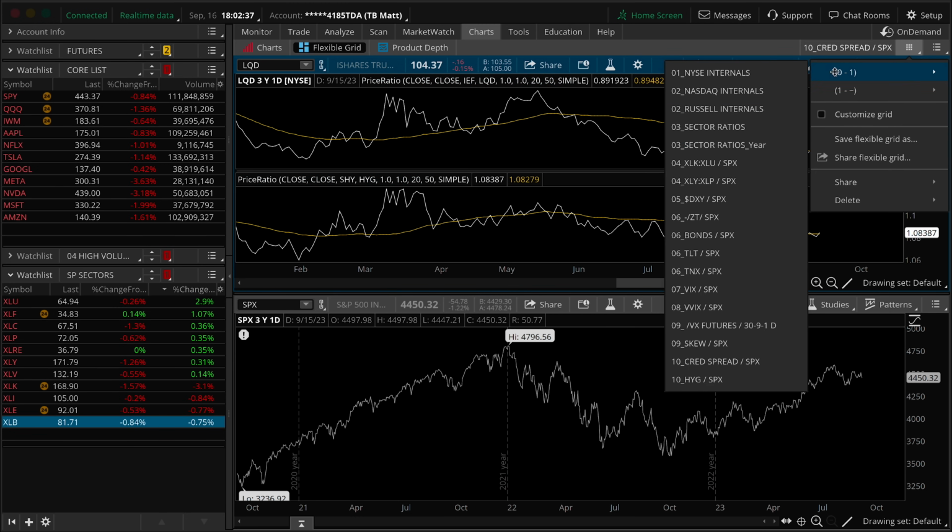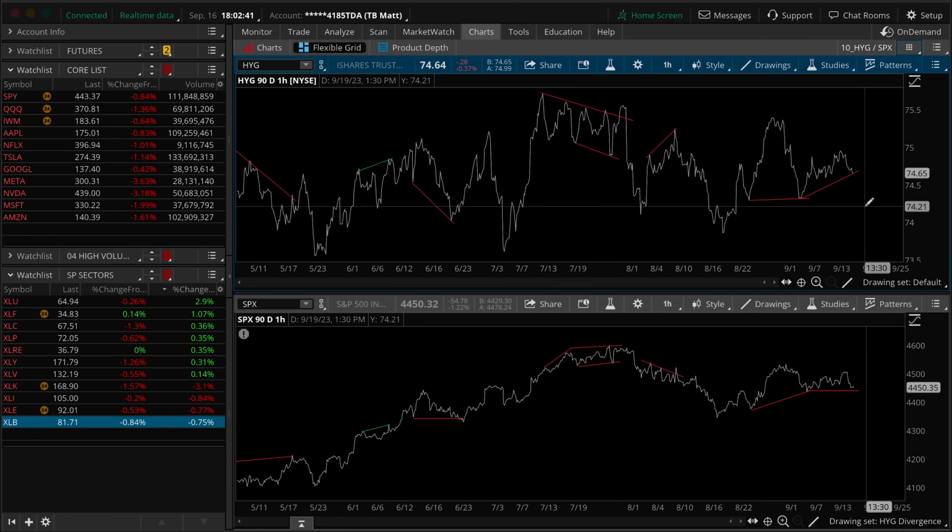What about the HYG in isolation? What is this showing us? This is actually more of a bullish data point. Whether or not you can believe it is a different story, but you can see the HYG in isolation is providing some sort of higher low as equities down below are getting an equal low.